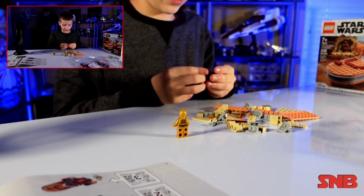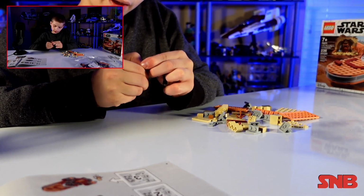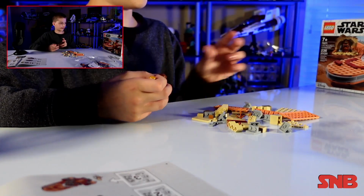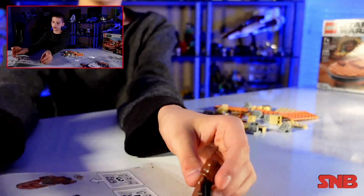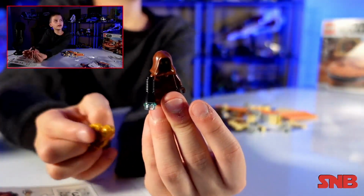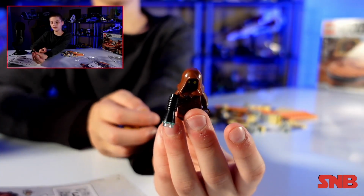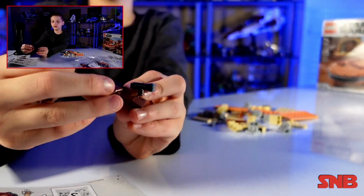Something interesting about the Jawa in the set is how I know that we actually got one of the older Landspeeders that has been on the shelf for a while. If you look at the Jawa, he does not have the updated hood piece. This is the original hood that LEGO uses.